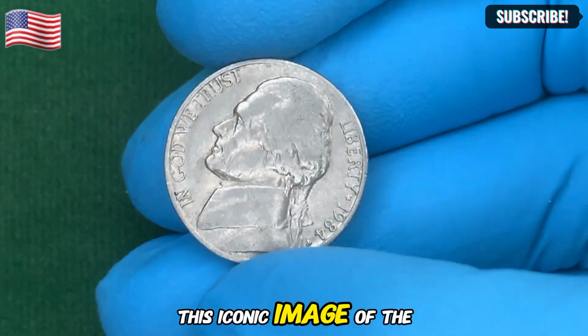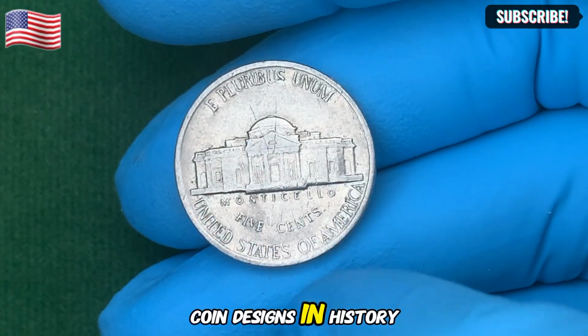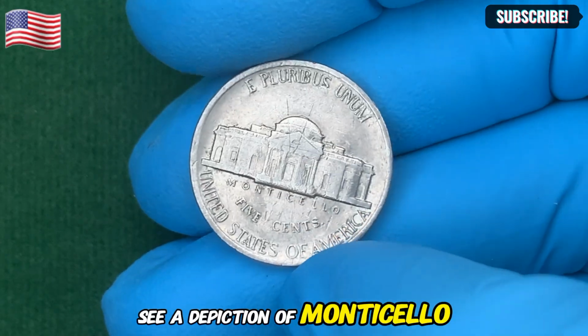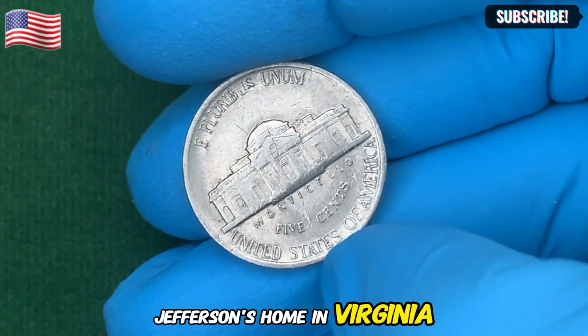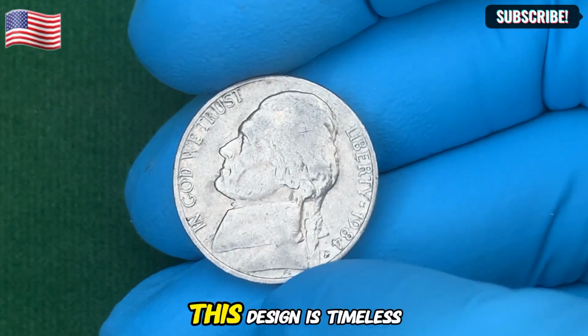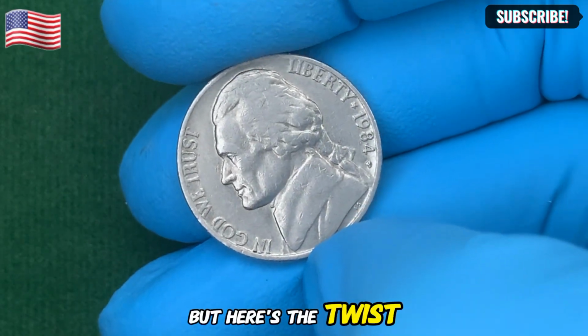This iconic image of the third U.S. president is one of the most recognizable coin designs in history. On the reverse side, we see a depiction of Monticello, Jefferson's home in Virginia, which has been part of the nickel's design since its introduction. This design is timeless and connects the coin to the country's history, but here's the twist.